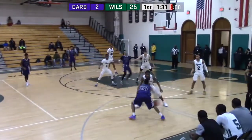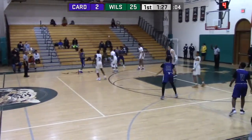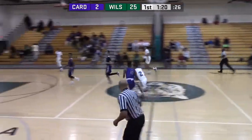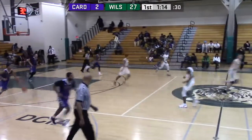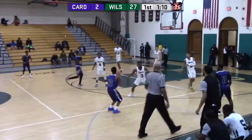Cardozo taking some time off the clock. Not really what they want to do, but it's better than Wilson scoring. Stolen away by Willem Bauma. Akeem taking it up the court, showing off the handles. Finishes with the left. Beautiful play. Wilson is clearly on another level than their opponents.